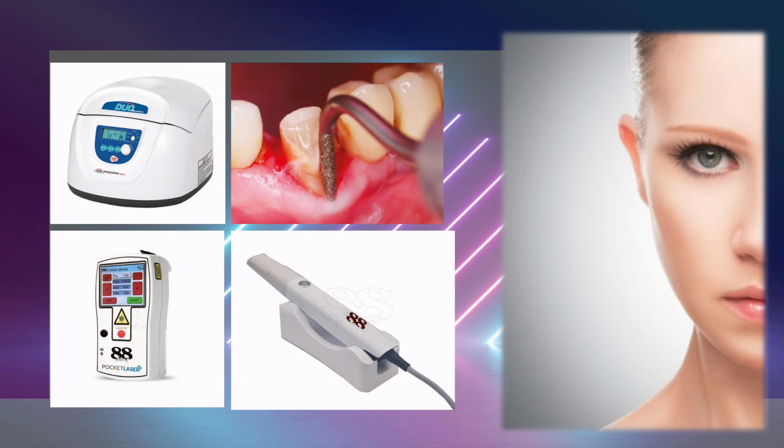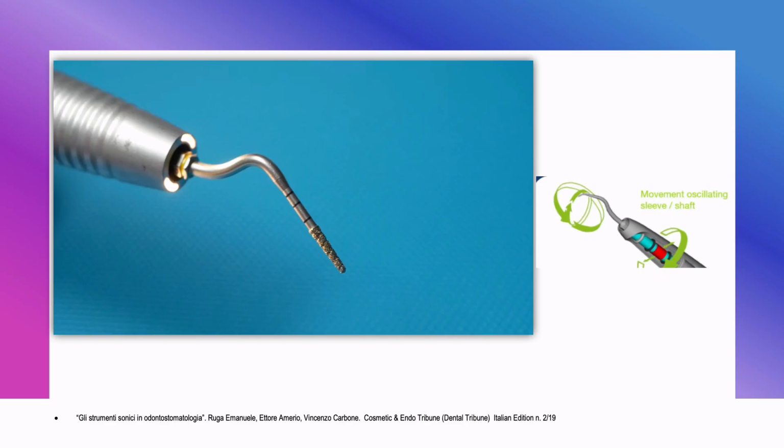Among these instruments, slowly developed and diffused in the last quarter of a century, we cannot fail to list PRF, sonic instruments, intraoral scanners, and certainly lasers. Due to the limited time of this speech, I will only introduce the first two technologies, hoping this could be a topic for next year's conference.